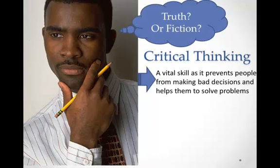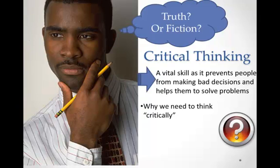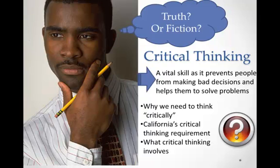them to solve problems. Today we'll focus on why we need to think critically, California's critical thinking requirement, what critical thinking involves, and then finally, the critical attitude or the critical standpoint.